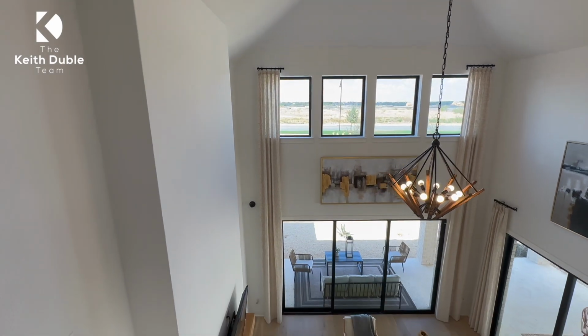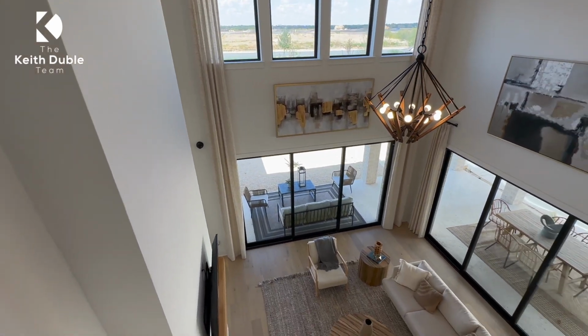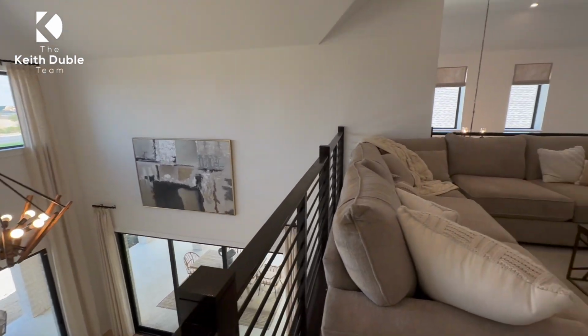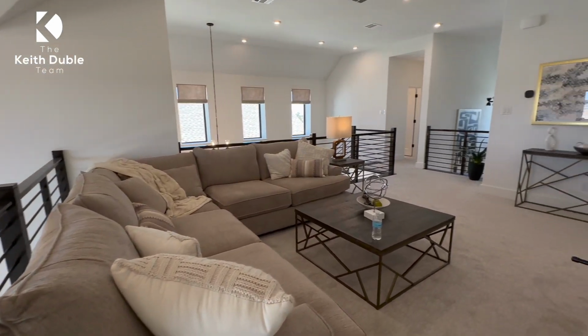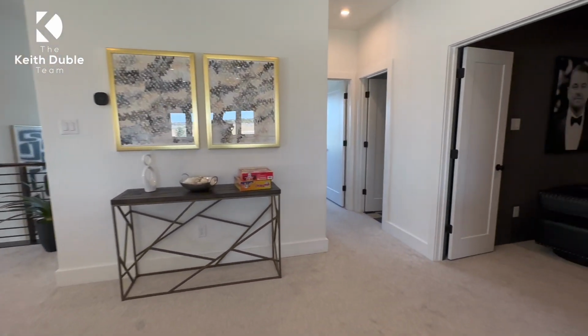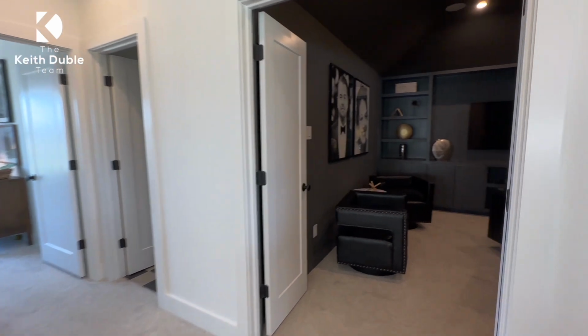And look at that ceiling that goes from the main level all the way up. And you have 4 windows above, those transom windows above the sliders. And then you have 3 more on that side with the little blinds, and it's just beautiful. Lets in so much light.